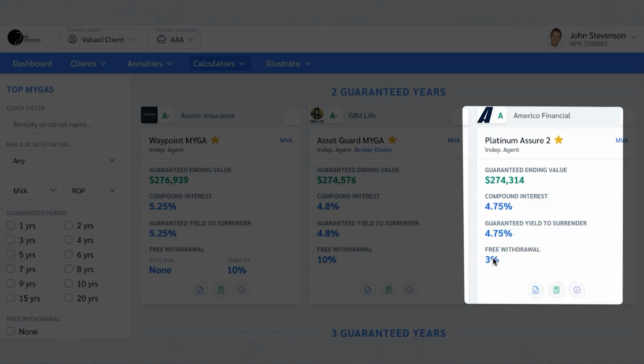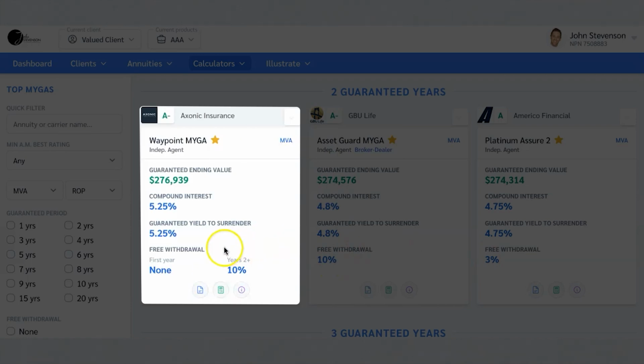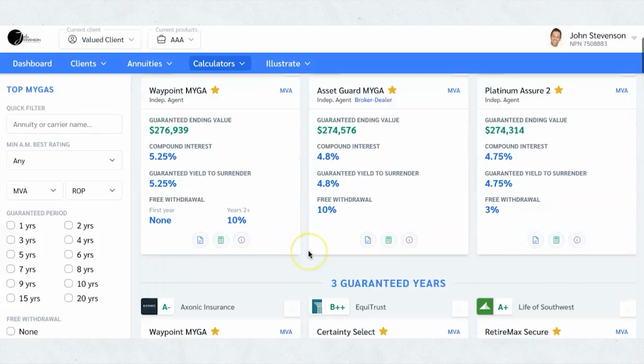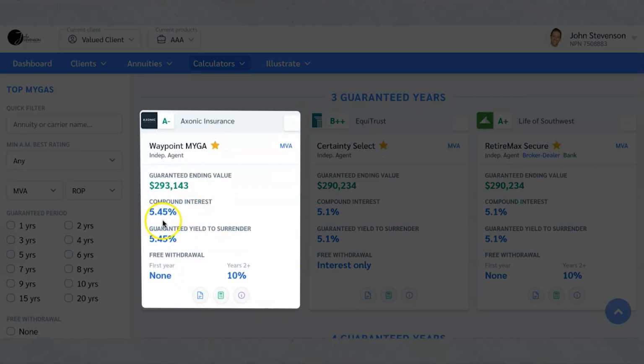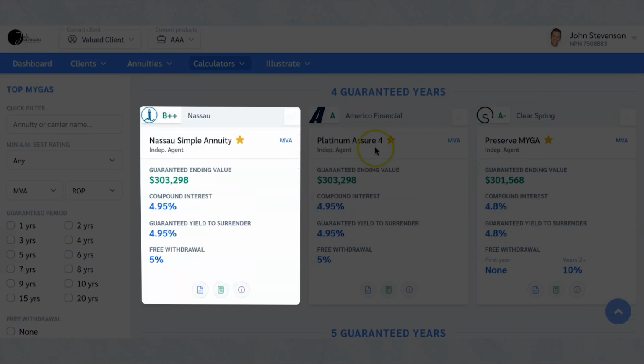So if you want more of a withdrawal, then you probably want to go with GBU Life or Exonic Insurance, which doesn't give you anything in the first year, but in the second year you get 10%. If you're going to get a multi-year guaranteed annuity, I would recommend locking in a lot longer than 2 or 3 years. Top rates for 3 years run from 5.45 all the way down to 5.1. And if we look at the 4-year, the highest is with NASA at 4.95.